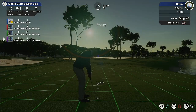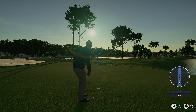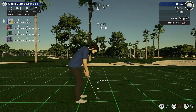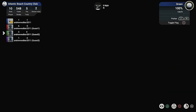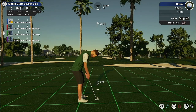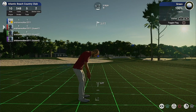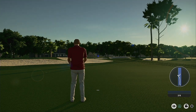All right, drop this one for the bogey. And a nice putt. Here we go. Let's drop this and get your par. Nice putt. 4 feet to the hole. You can do this. Solid par. Well done. Okay, here we go for the bogey. And in the hole.